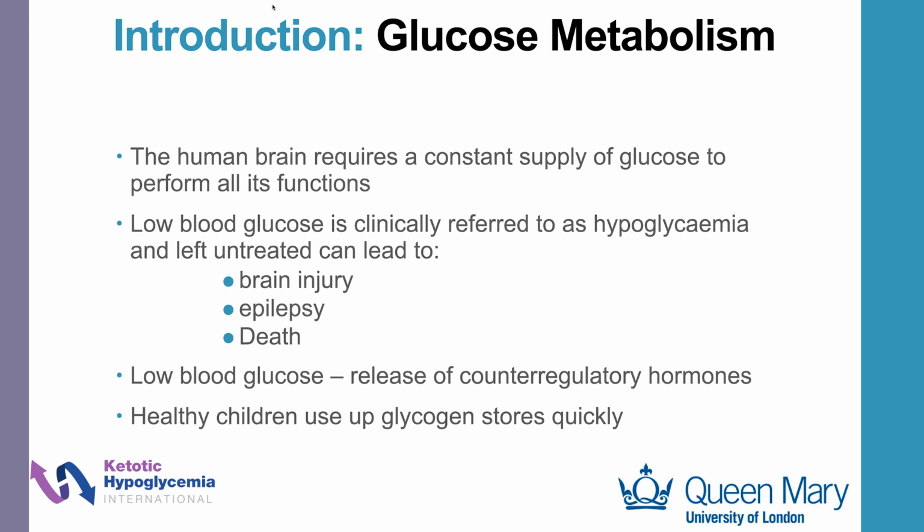The lipolysis of fats generates ketone bodies such as acetoacetate, beta-hydroxybutyrate, and acetone. This provides an alternative source of energy for the brain during periods of energy deprivation. The generation and utilization of ketone bodies during hypoglycemia is a key feature in a condition known as ketotic hypoglycemia.